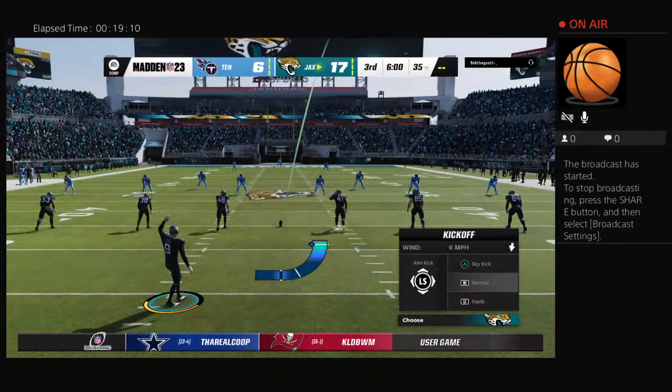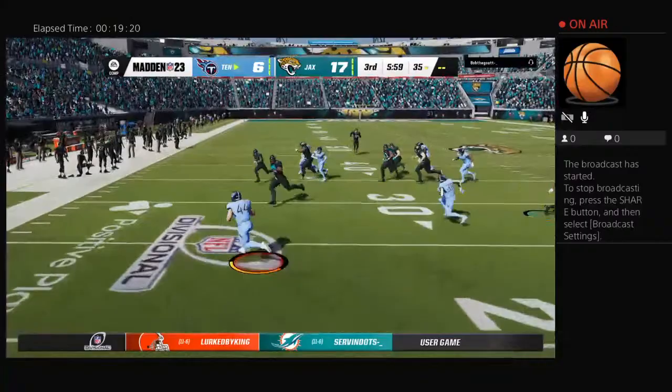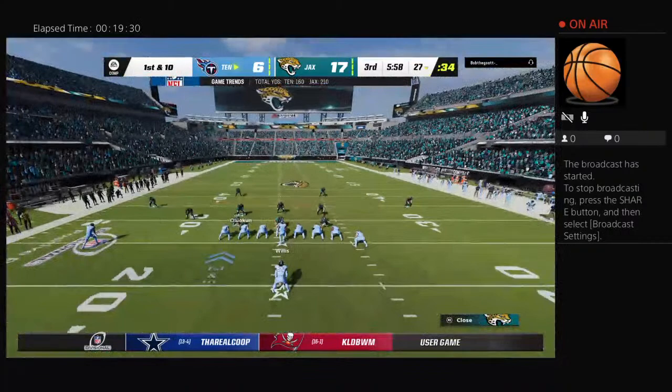Winner go home, that's the name of the game, and we're back underway with the second half of this AFC divisional round. And a short kick taken at about the 16. The Titans offense set to begin the drive.